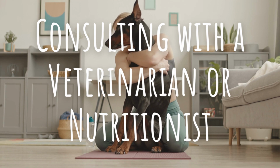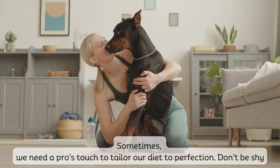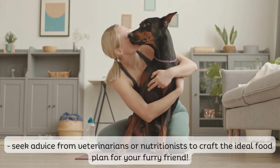Consulting with a veterinarian or nutritionist. Sometimes, we need a pro's touch to tailor our diet to perfection. Don't be shy. Seek advice from veterinarians or nutritionists to craft the ideal food plan for your furry friend.